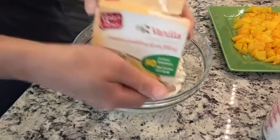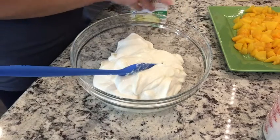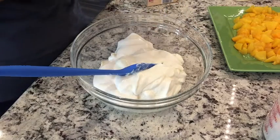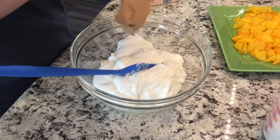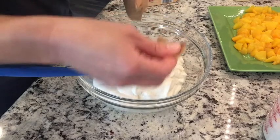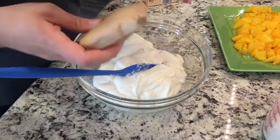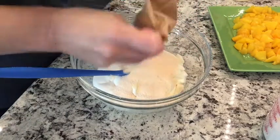Then we're going to take a package of vanilla pudding mix. And I did see some variations. If you can find it, the cheesecake pudding would probably be really good with this, or get a peach flavored yogurt. You could do that too, just to switch it up a little bit. We're just going to pour this in and mix this together.